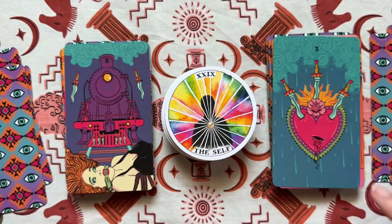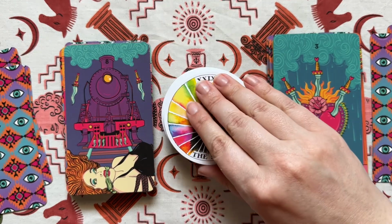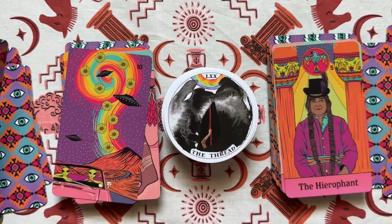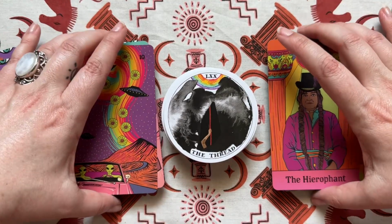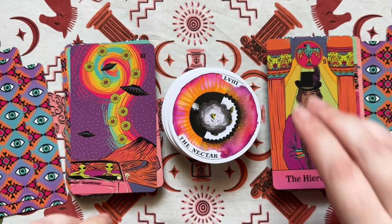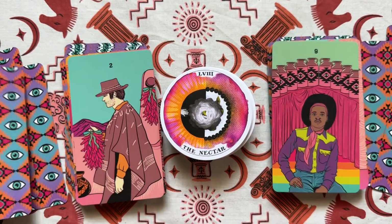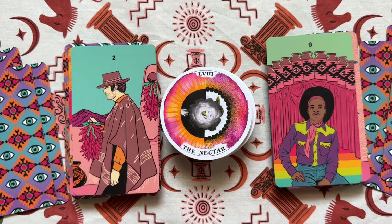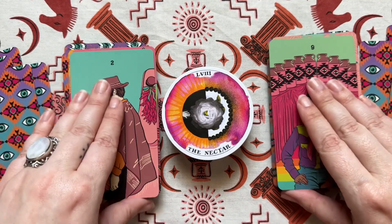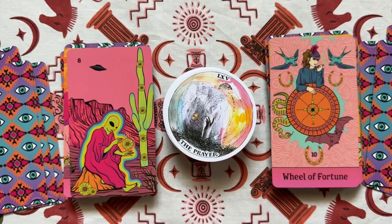The Self with the Eight of Swords and the Three of Swords. The Thread. Ten of Pentacles and the Hierophant. Like, that looks kind of pretty. The Nectar with the Two of Wands and the Nine of Cups. I don't know why, but I am really liking this one together. Really liking it. I think I'm going to say this one goes for both.